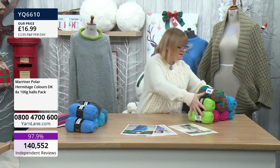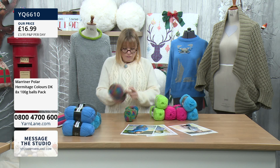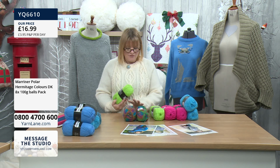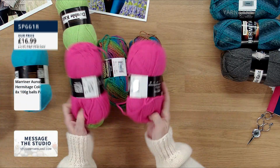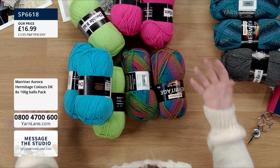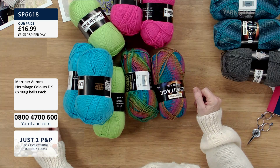The next one, I think, is Aurora. Pretty sure this one's Aurora. It's a real rainbow, isn't it? It's got blues and greens and pinks. So you get 2 balls of the Aurora, 2 balls of green, 2 of pink, and then 2 of blue. Again, it's really good for any knitting, since double knit is the most common yarn, isn't it? But it's just a really nice way that we have selected for you the colours that are pulled out.